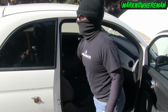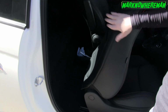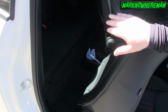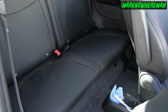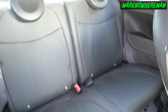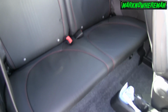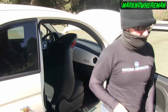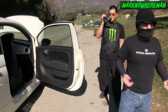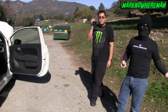Okay, we're going to fold down the front seat. Now what's nice is, if a passenger wants to get in the back, you can just fold it forward and slide it forward and people can get back there pretty easily. And of course it slides forward. I've already had four full-sized adults in this car. Well, who am I kidding? I'm not really full-sized. But we sat four human beings in the car.